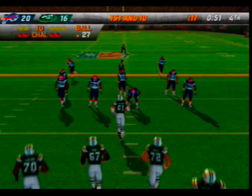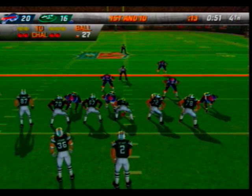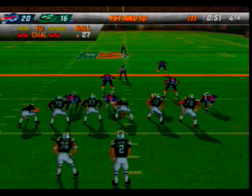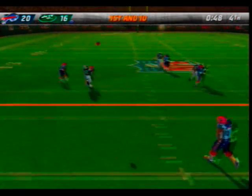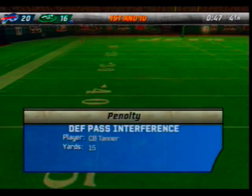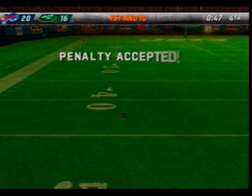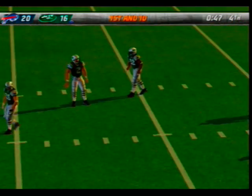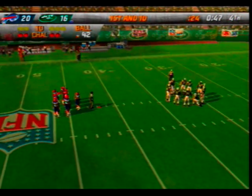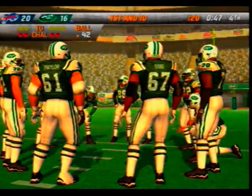Ball on their own 27. Ball on the 27-yard line. Turn it up now. Number two, out of the gun. Gives the ball off. Under pressure, gets rid of it. This one falls incomplete. And a flag on the play. This one, I think, is on the defense. Pass interference on the defense. Number 25. Got there a little too early. Yeah, those guys were having a battle all the way down the field.